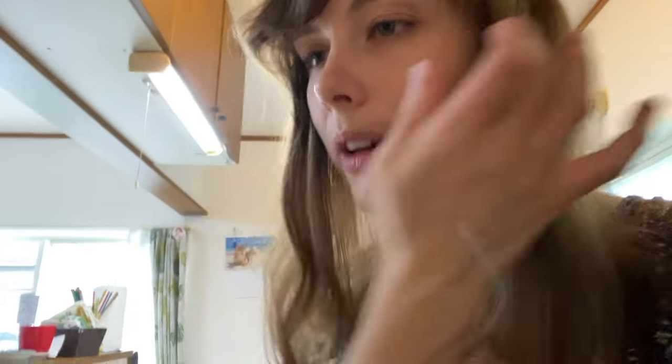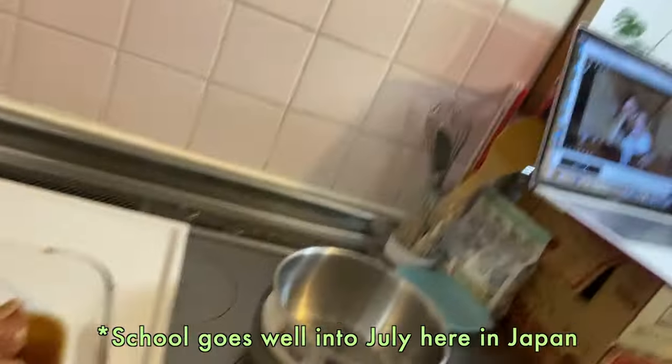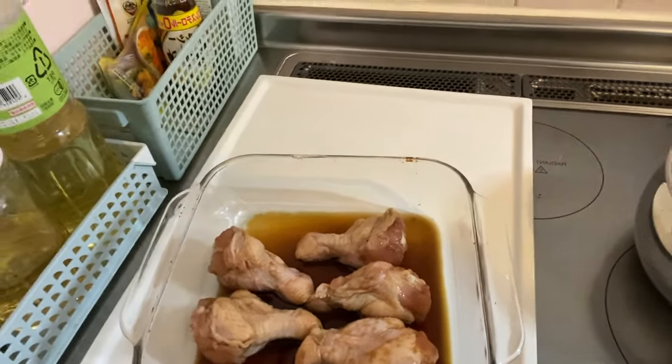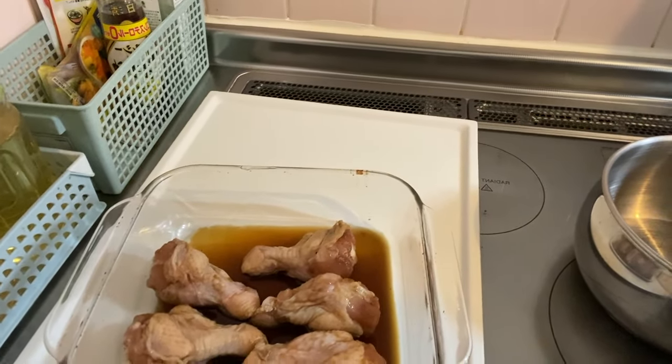But anyway, so I'm just making dinner now. We picked Leo up from school, and I'm whipping up some of these chicken drumsticks that I marinated in a homemade teriyaki style glaze with soy sauce, honey, sake, and a little bit of freshly grated ginger. So I'm about to pop those into our oven. This is what an oven looks like in Japan.